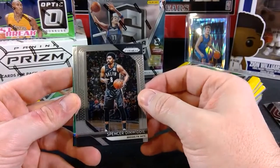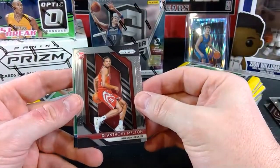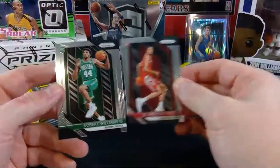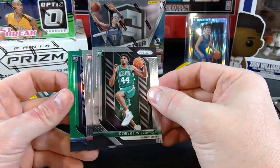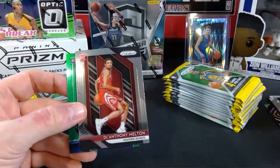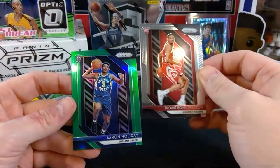Spencer Dinwiddie. Got a rookie, De'Anthony Melton. Got a Robert Williams III. And, ooh, it's a rookie. Okay. Come on. Blue's good. Aaron Holiday.